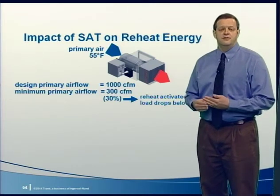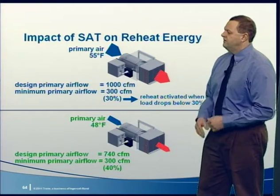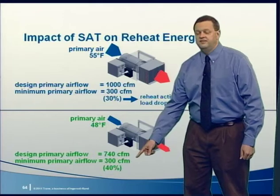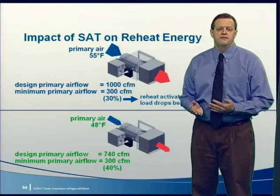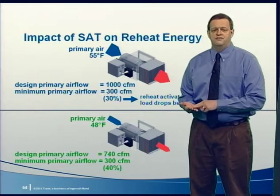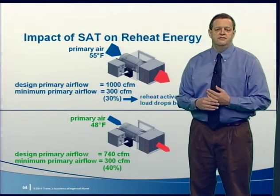Now let's look at the same zone, but for a cold air 48-degree system. Design primary airflow is reduced to 740 CFM. The minimum primary airflow setting in terms of CFM is unchanged. It's still 300 CFM. This is because the minimum setting is to ensure proper ventilation or to ensure proper operation of the supply diffusers. Both are based on actual CFM, not on some arbitrary percentage.